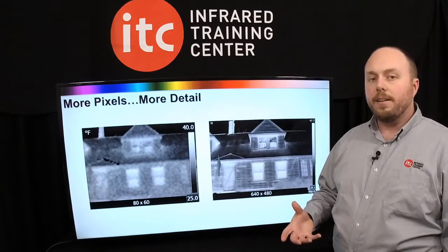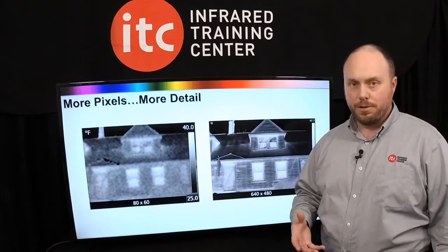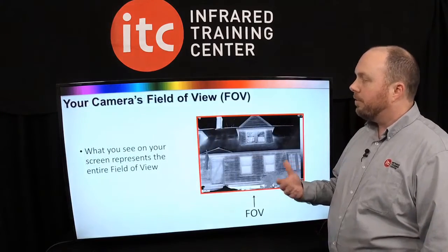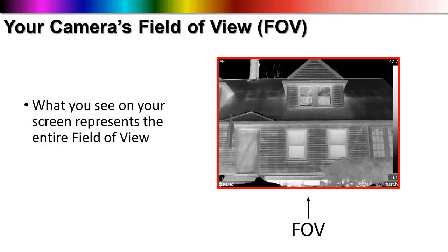We also have to bring into the discussion here what type of lens you're using. But to talk about lens, we have to first look at what's called the field of view. Now, your camera's field of view is everything that you see on the screen. That represents your entire field of view. And that's measured in degrees. It really depends on the size or the type of lens that we're working with.